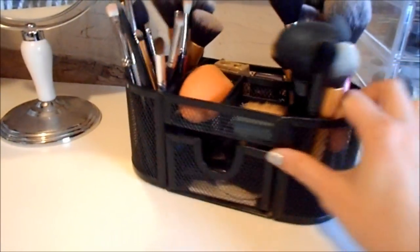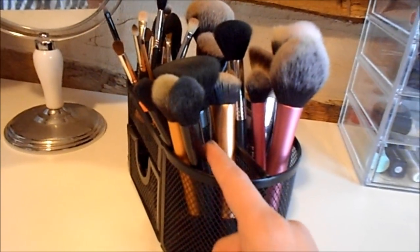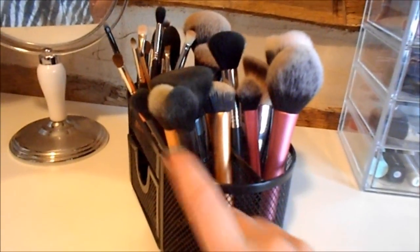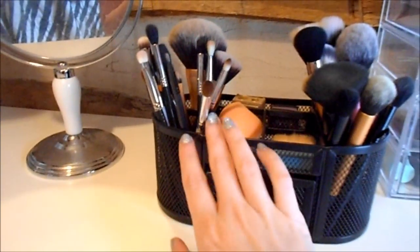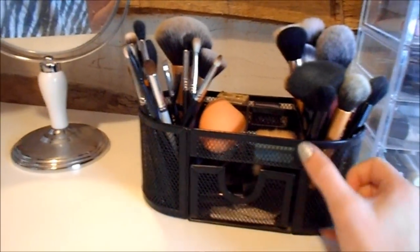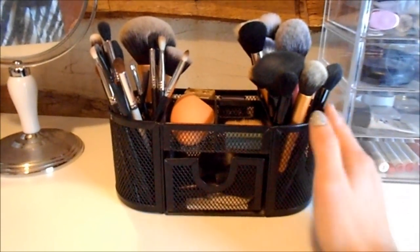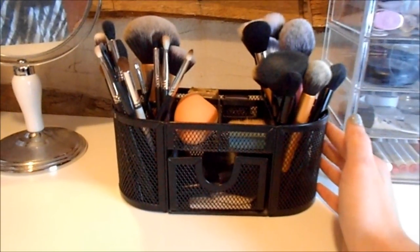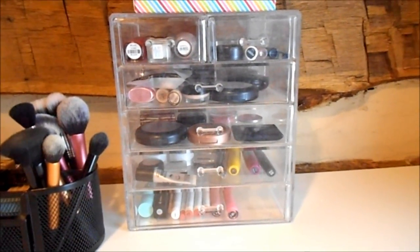Then on the side we have 4 different organizers. The first section here I use for my face base brushes. This is for my cheek brushes. In the back I have face brushes that I don't use as often, and then I have my eye brushes. I am going to do a Holy Grail brush video soon, but most of my brushes are from e.l.f., Real Techniques, and Sigma.